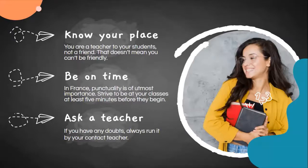Another important point, be on time, be punctual, because in France, punctuality is of utmost importance. So strive to be at your classes maybe at least 5 minutes before they begin, so that you can show the French that you respect their time. Also, if you have any doubts, ask a teacher, because at times we're not so sure, and it's best to run it by someone who's an expert before going and doing something that you later regret.